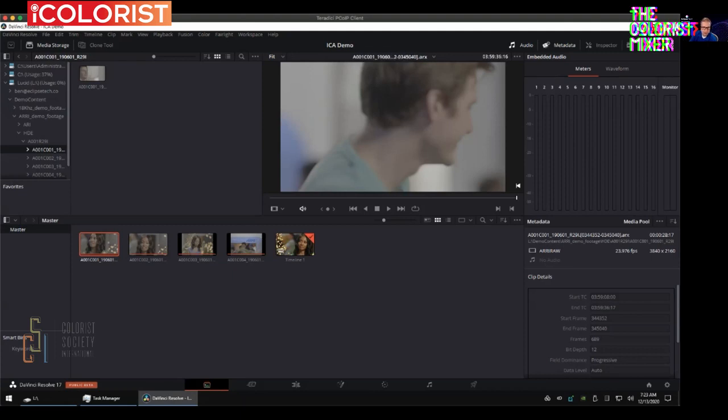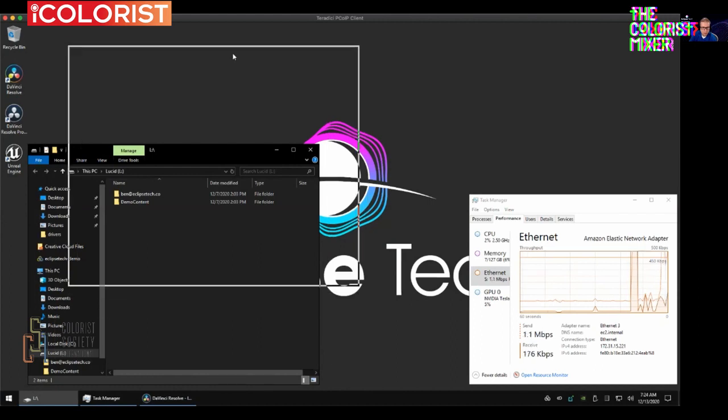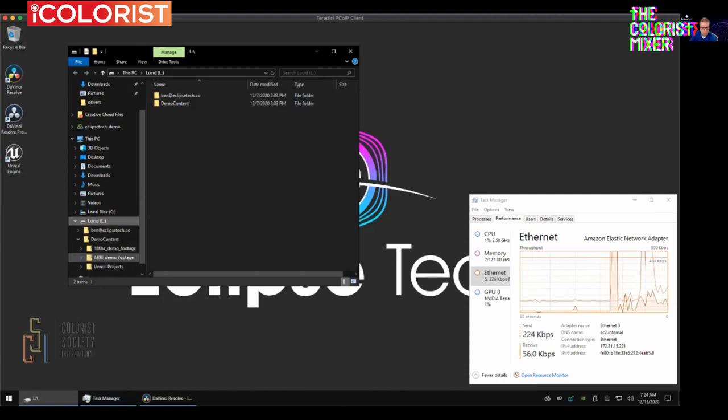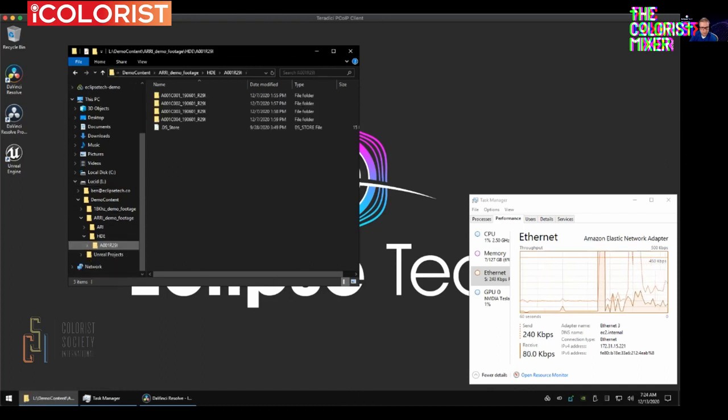Okay. What I've got here is the virtual machine. I'm connected to it with the Teradici PCoIP client. I wanted to show you this: I'm actually mounted to an S3 bucket via the LucidLink client. It mounts by default to the L drive. And in this demo content, we've got some RED footage. I'll be showing these HDR clips, these four clips right here. This is in the same region, in this case the Northern Virginia region of AWS. The bucket is in that region and the VM is in that region. So that's our scenario for the best performance.